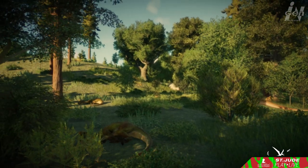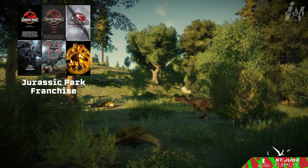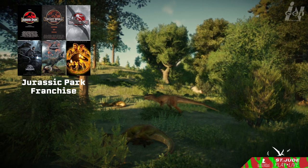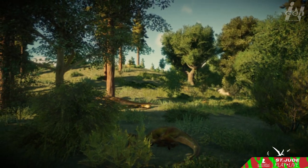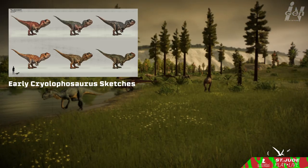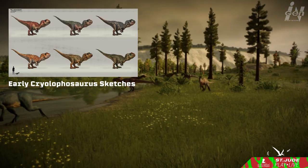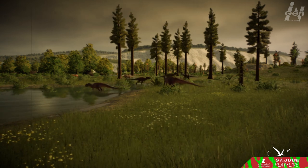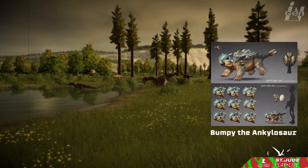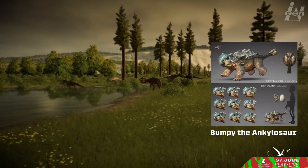Cryolophosaurus was on the verge of playing a significant role in the Jurassic Park franchise, but was ultimately replaced by a more famous and well-known dinosaur. In the initial drafts, Cryolophosaurus was under consideration to appear in the Netflix series Jurassic World: Camp Cretaceous, where a baby dinosaur was intended to have a major role. However, it was eventually substituted with Bumpy the Ankylosaurus.